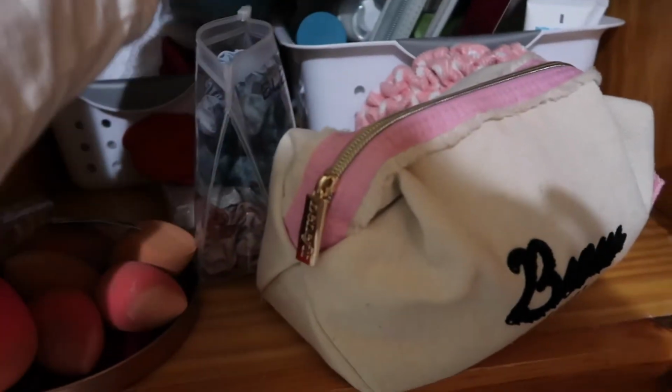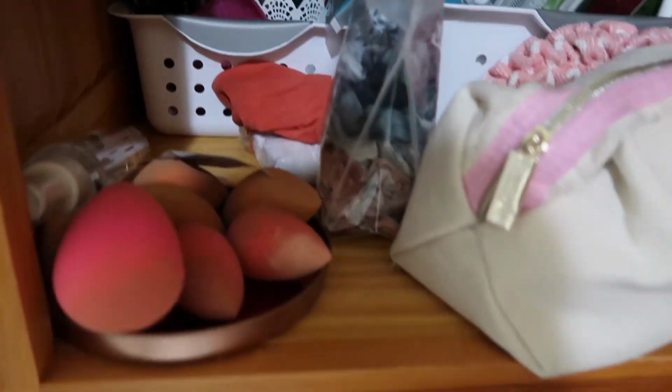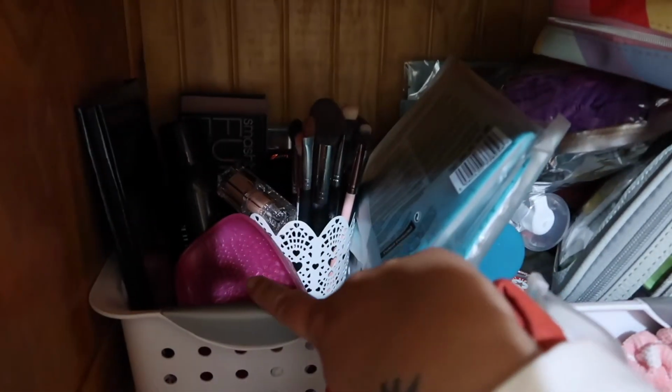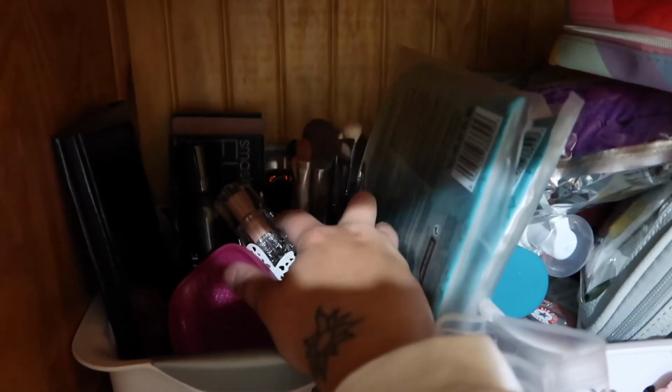This one, I have no idea how I'm gonna tackle this. It's kind of already halfway done. I know this video is kind of a blah, but that lower part needed to be done, and I really wanted to show you guys. But these back here are all of my eye palettes. This is just some extra lipsticks and extra brushes.